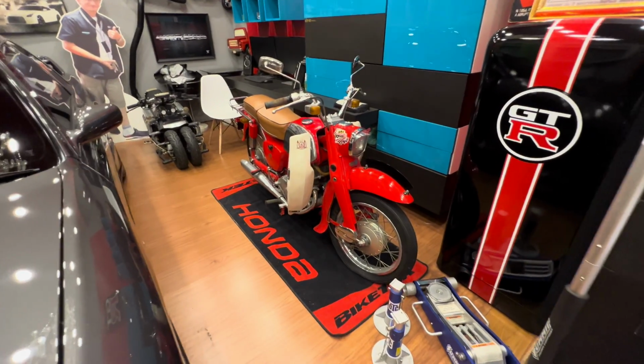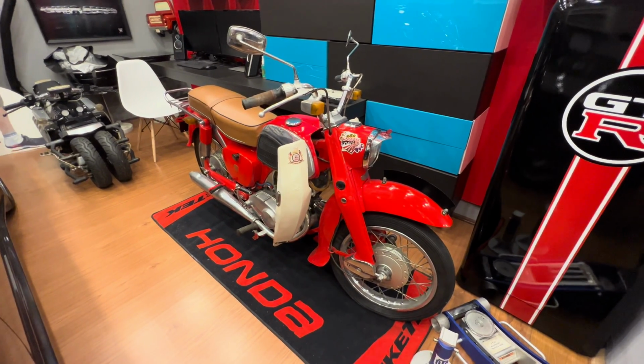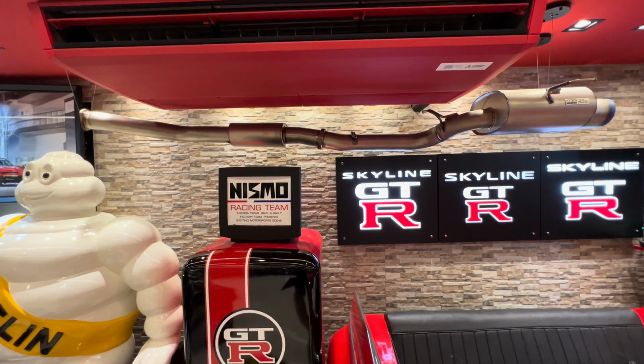Of course, it's not just cars. There are motorcycles in this collection as well. And here we have a Honda 125. And that hanging behind me, that is a 45th anniversary titanium exhaust. There are only 20 of them made, and Heng owns 3 of them.